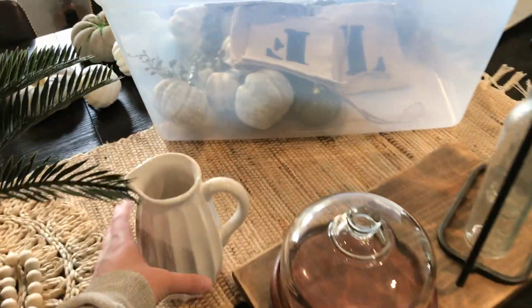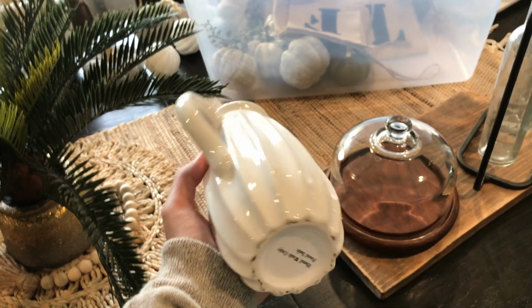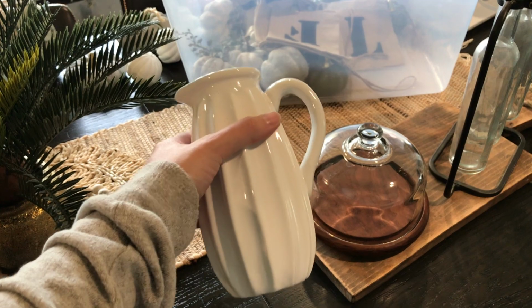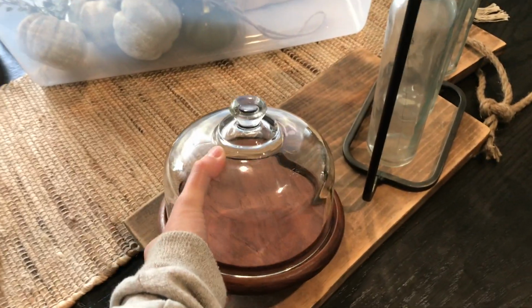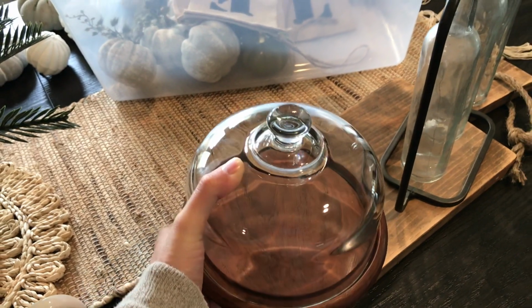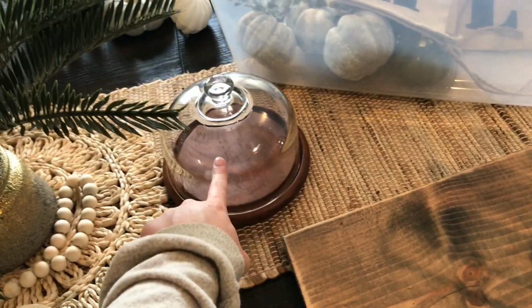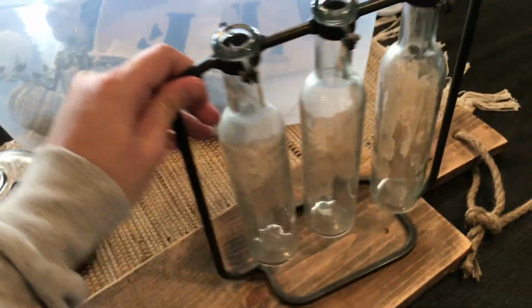But anyway, then I have this little guy that I might do something with. I do not remember where this came from or how much it was. But anyway, brought that out. My little dome thing, I'll probably use this whenever I bake cookies. I've been putting them in there, and I think it looks super cute. That came from a thrift store, $2.50. That was also in my Thrift With Me video.